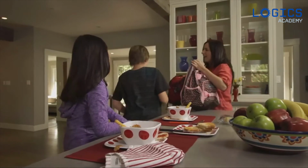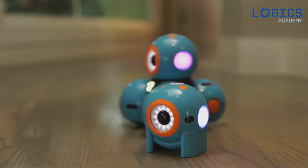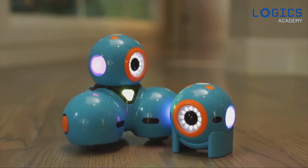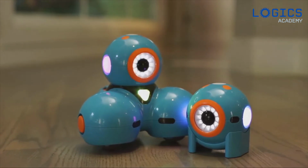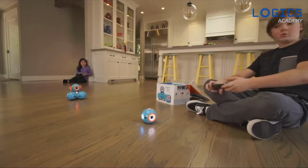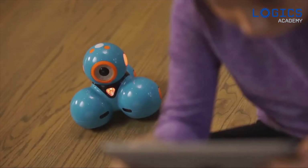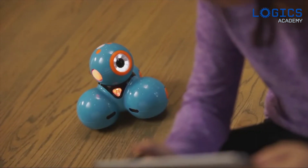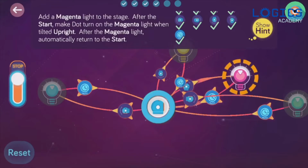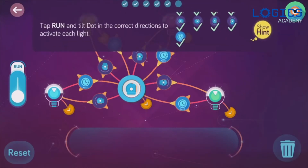As a parent, how do you help your children develop important skills that prepare them for the future? Meet Dash and Dot. Fun, easy-to-use, interactive robots that teach kids about programming with hands-on play. Dash and Dot are ready to play right out of the box and can be programmed with our free apps for your phone or tablet. Kids start learning right away with an easy-to-follow tutorial and hundreds of preloaded missions.